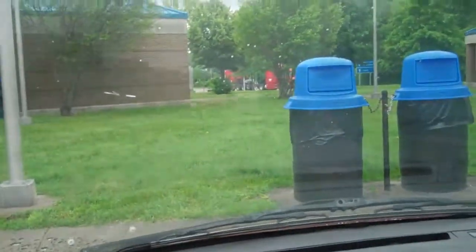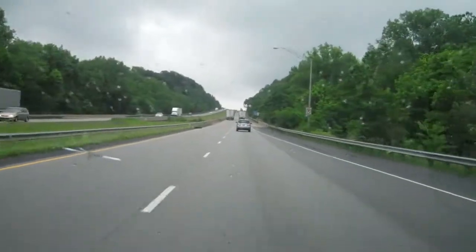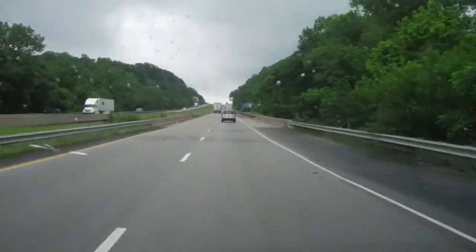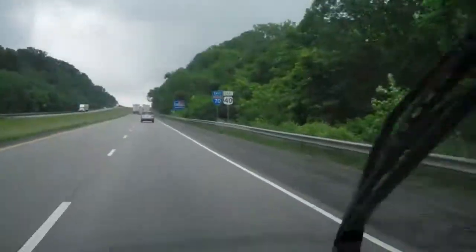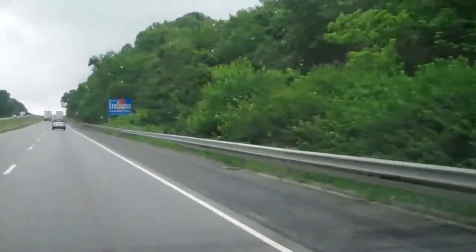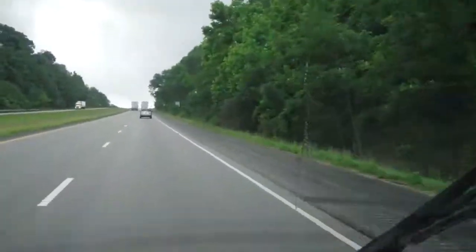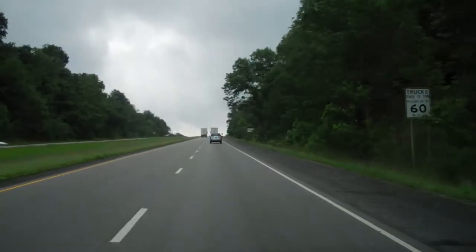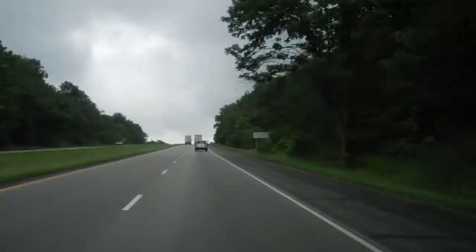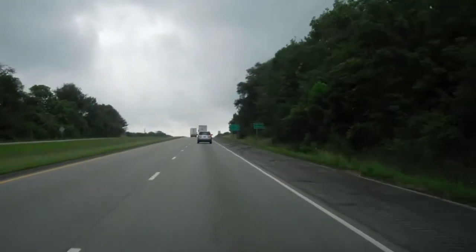Hi. Oh, my hair's not fixed. Well, for those of you who have never been on the road in Indiana, this is what it's like. Oh, you know what? Here's the Indiana sign. Welcome to Indiana, crossroads of America, Lincoln's boyhood home. Wow, I didn't know that. People don't go over 60. Oh, that's trucks over 13. Oh, good. Okay, we'll go by this sign and we'll come back later.